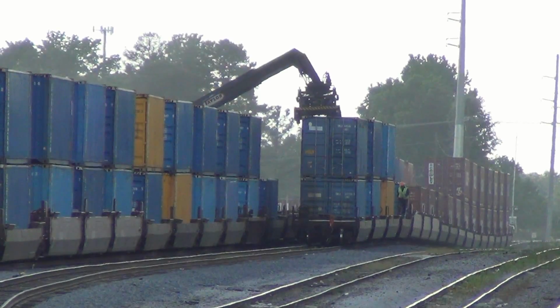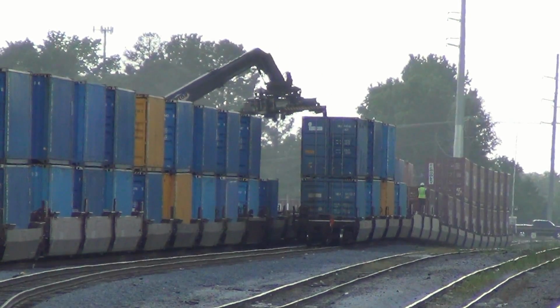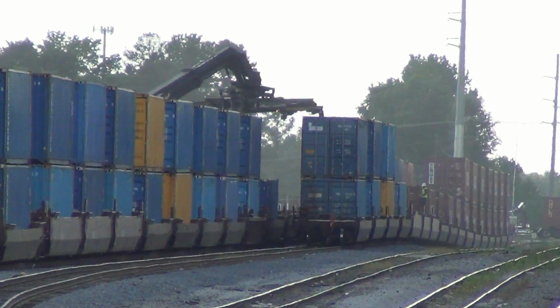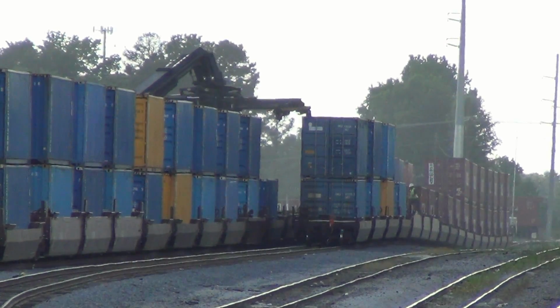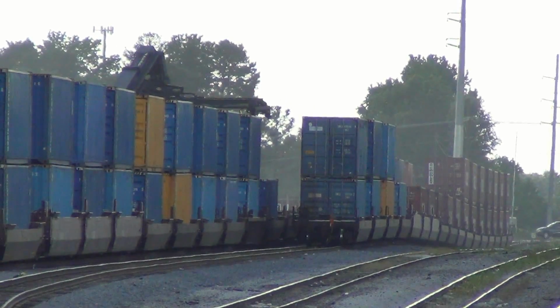Well, it looked like there were two cranes working. It only looks like there's one working now. And I wish I could get a better angle on this. There's really nowhere else to get.